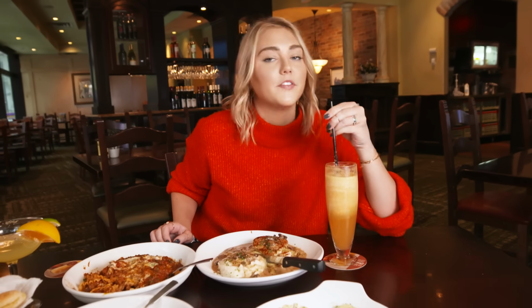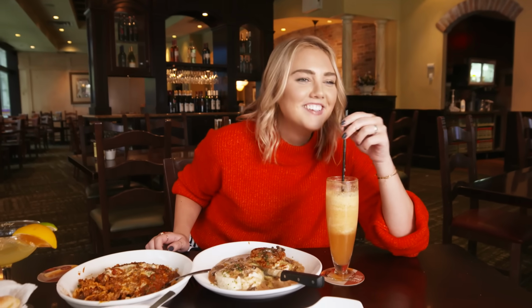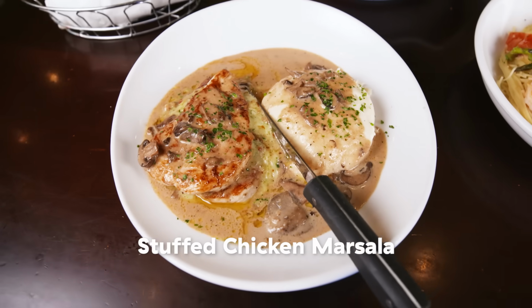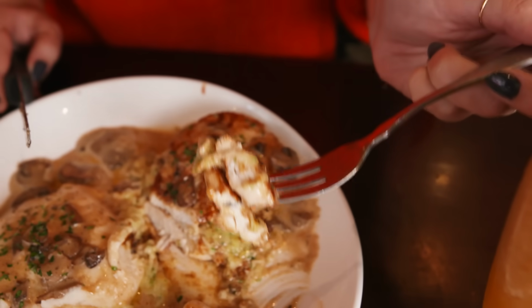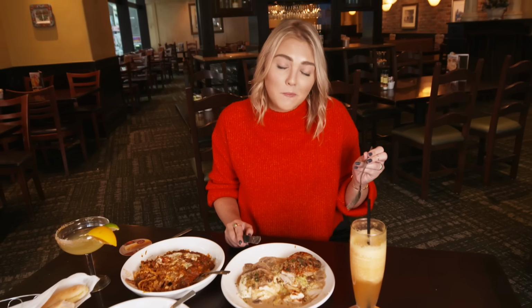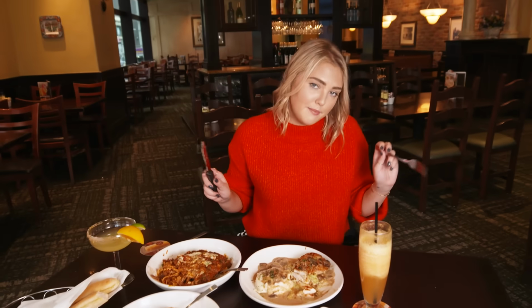Here we have in front of us a chicken stuffed marsala. And yet you went for the Bellini. I know what I did. So it's made with some really good wine and cheese and the really great creamy buttery sauce. That is beautiful. If you could find out how to make this at home, you should serve it as like a date night menu item.